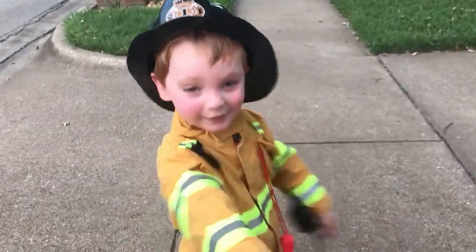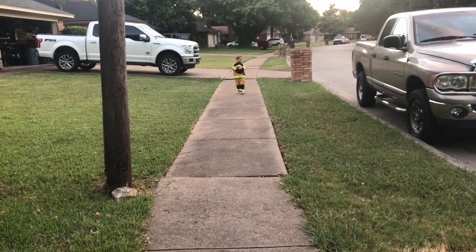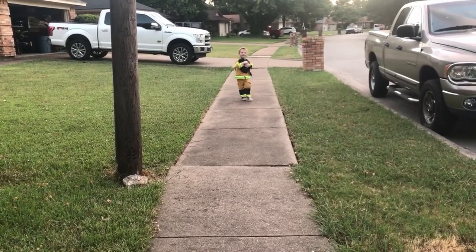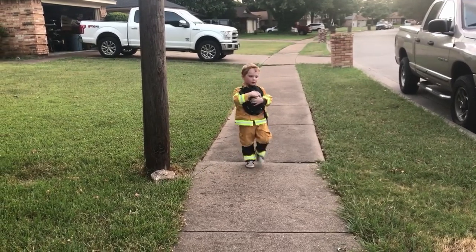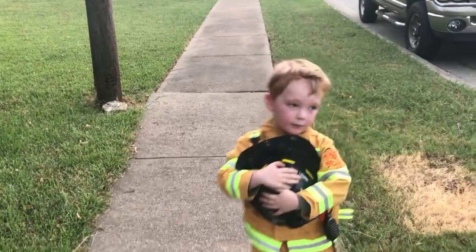Is that way back home? Mm-hmm. Is that way back home? No. Getting hot? Uh-huh. Yeah, I will cool down back inside. Okay. Pretty cool. Being outside is really warm.